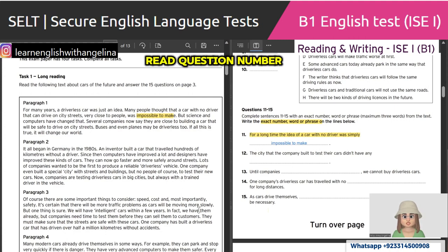Okay, now read 13th. Please, Pinal, read question number 13. Until companies blank, we cannot buy driverless cars. I think it is in the same paragraph still. It's in paragraph 2, last few lines. No, I think it is also in paragraph 3. Read paragraph 3, Ans.